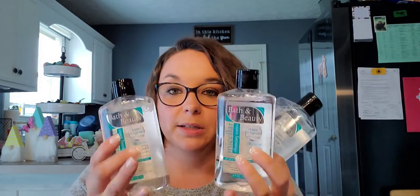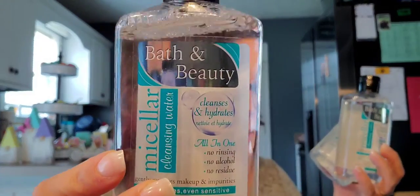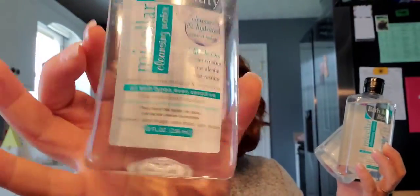I currently am using the Garnier, and it is like $5 or $6 for a bottle, if not more. I really don't remember. But name brand for a dollar. And this is an 8 fluid ounce bottle. So if it works, I'm going to be super excited. And I've heard great things about it, so we will see.